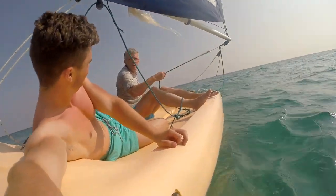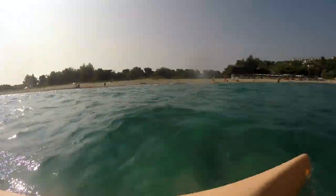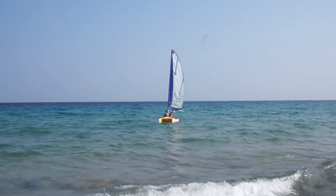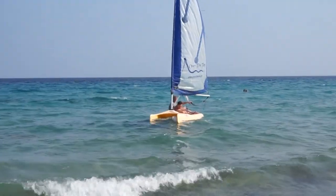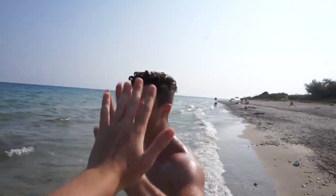I've never been sailing before, but this is a lot of fun. Now we're gonna pick up my sister. It's her turn right now, but it's dope. You saw the GoPro footage. It was fun, but I've never done it before, so it was kind of hard, but it was a lot of fun.